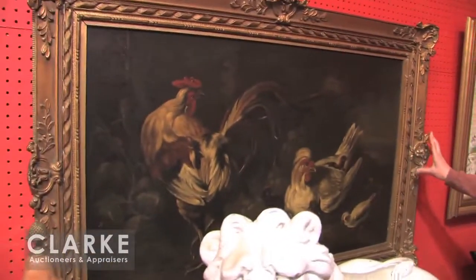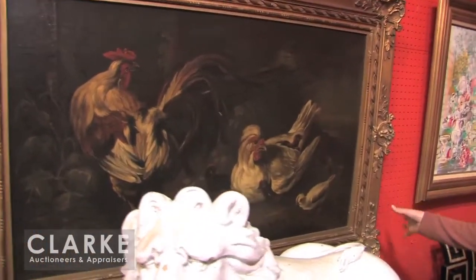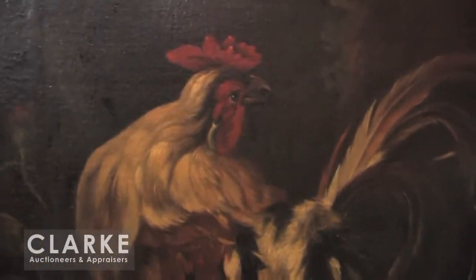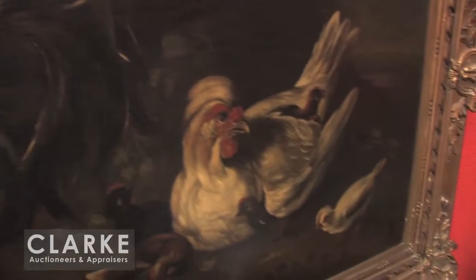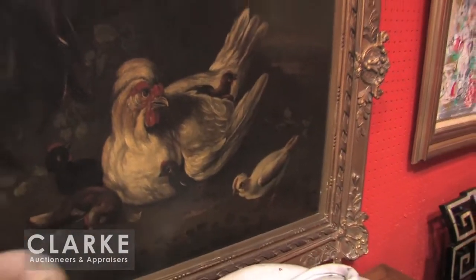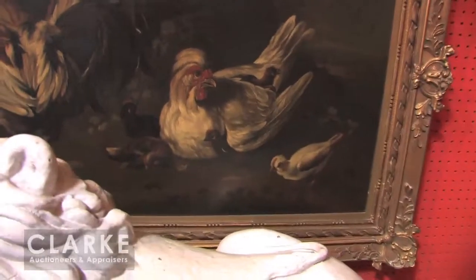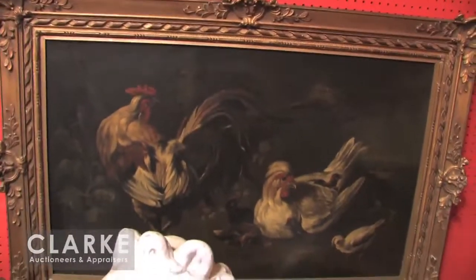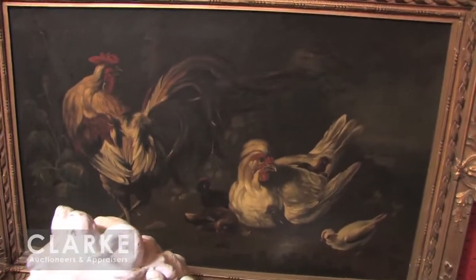And here we have another old master. This is from the same home in Valhalla as the piece with the Pope. You've got the regal rooster and his hen with baby chicks around. Really nicely painted, could be 18th or 17th century, but very nice condition.